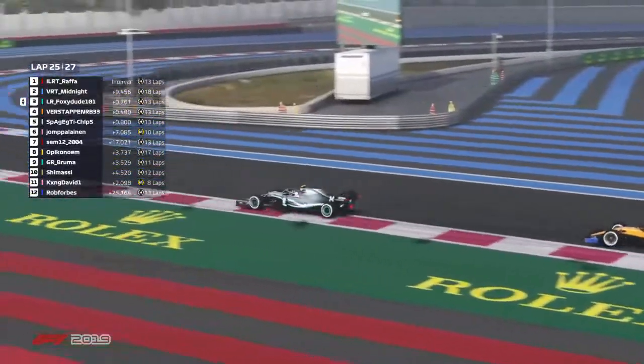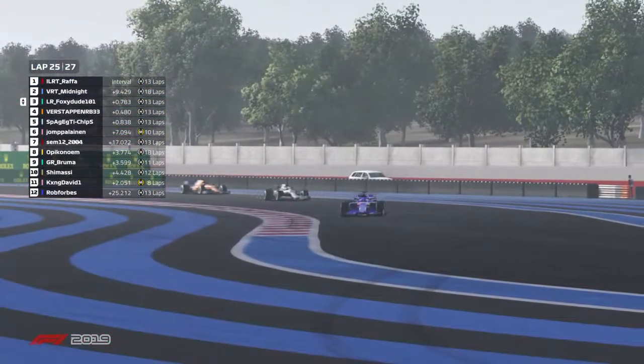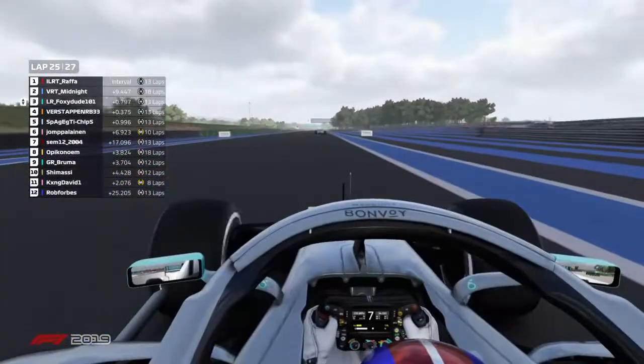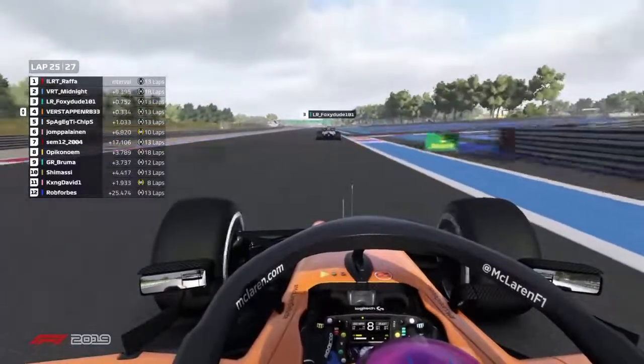It looks like there's... no, I don't know what that was. It might have just been some weird fluff the game puts in the screen for some reason. But anyway, Foxy Dude and Midnight, they're close. But who's even closer is Verstappen and Foxy Dude. Just a couple tenths of a second between them.